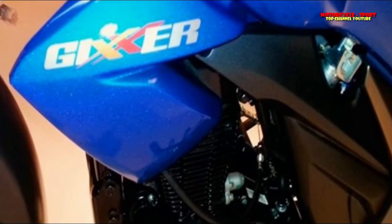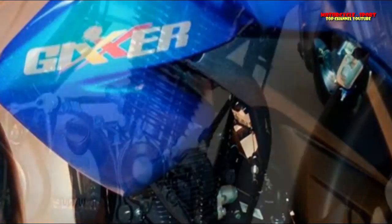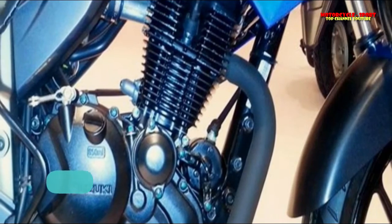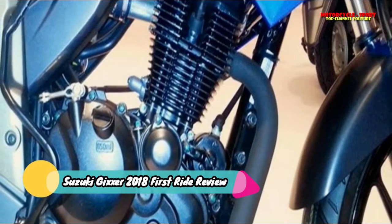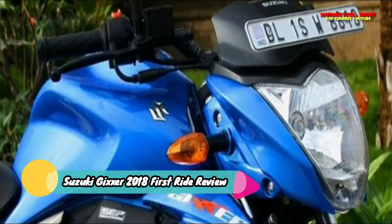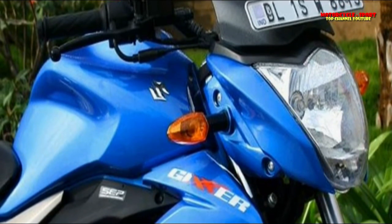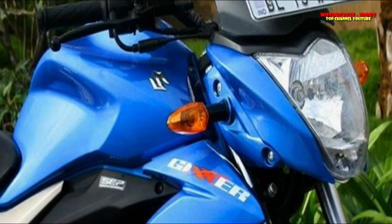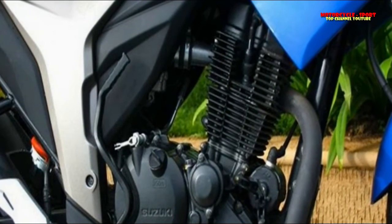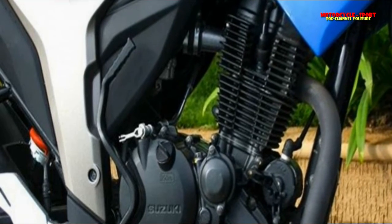It's a single-cylinder, SOHC, air-cooled and carbureted engine which comes with a 5-speed gearbox. The engine and the bike's handling have been developed under the watchful eyes of the same engineers who have also produced the Suzuki GSX-R series. There's no comparison of the power ratings of both these bikes, as the Gixxer produces a modest 14.8 PS of peak power at 8,000 revolutions per minute and 14 Nm of maximum torque at 6,000 revolutions per minute.